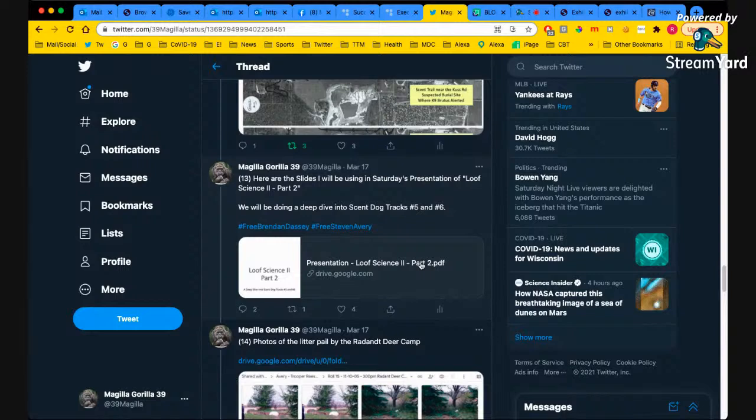There's conflicting stories on how many barrels they actually had. Some people say 4, some people say 2, some people say 3. But there are pictures of 4. And him on the stand saying 3, I think, pissed off the DA. Steven said there were 4, right?